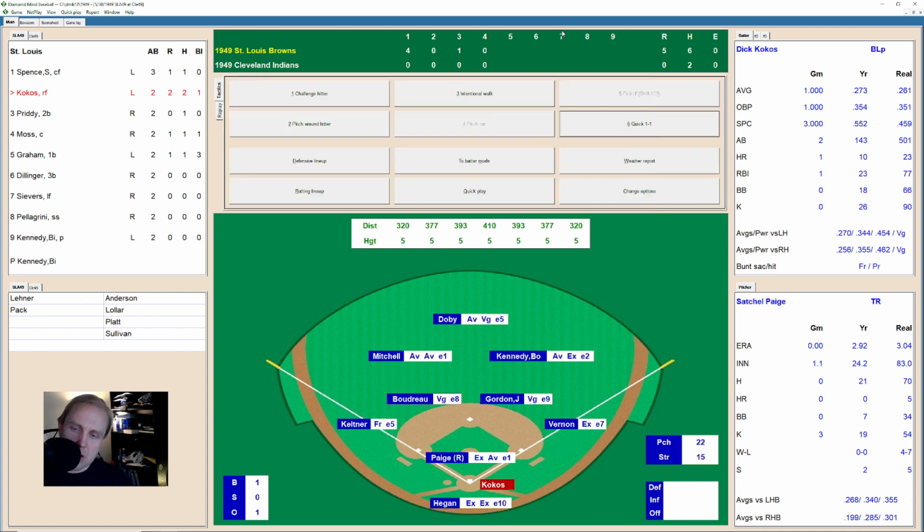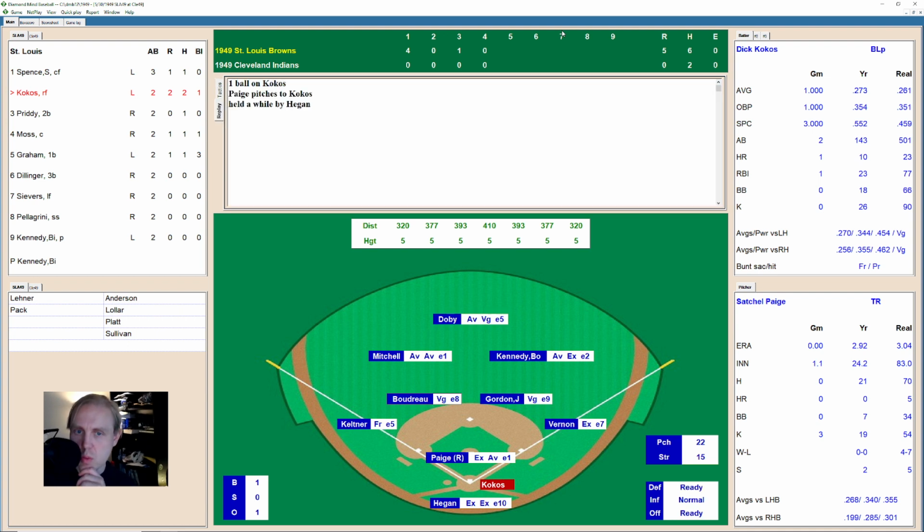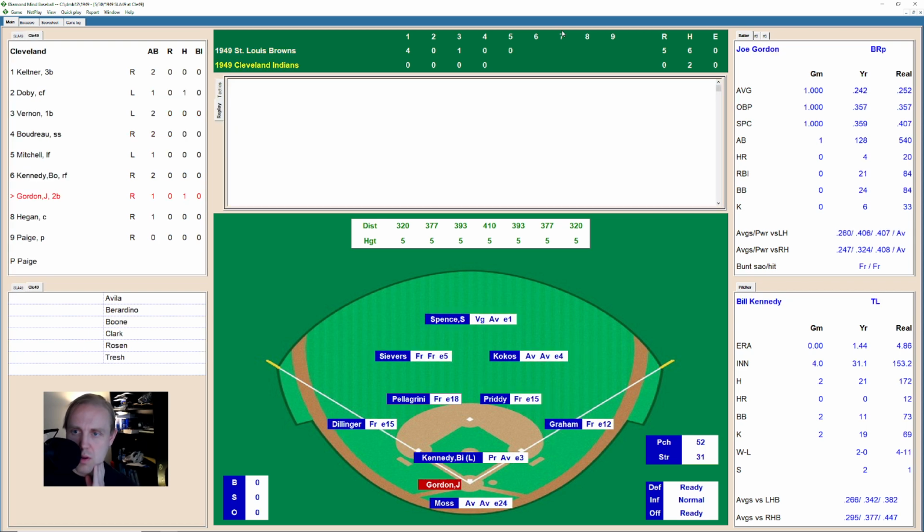That's a pitch in under the hands of Cocos for a ball. It's 1-0. And there's ball 2 on Cocos. 2-0. Fouled away. 2-1. It's off the plate. 3-1 now on Cocos, and there's a strike 2 called, so it's a full count. Ground ball left side. Keltner has that one. Throws to first in time. 2 gone, and it's Jerry Pretty. That's fouled away, fastball, 0-1, and there's a ground ball to Boudreau. Nice arc on that throw to first. We go to the bottom of the fifth.